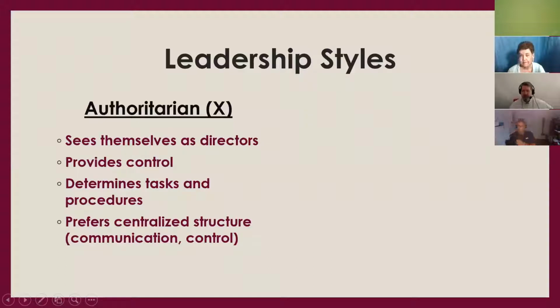The first one is called authoritarian. It's based on Theory X. And authoritarian, we might imagine this, is we have the person at the top of the organization chart, and that person is not giving feedback, they're telling you what you need to do and get it done. They see themselves as directors and they're coordinating the different people and saying, go do that and go do that. And then they want to control the information.